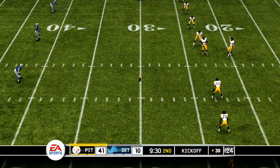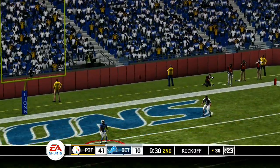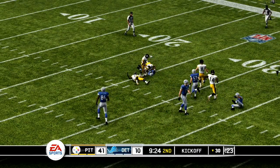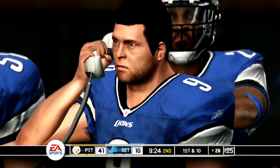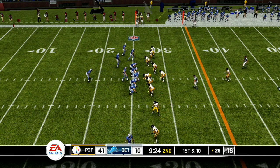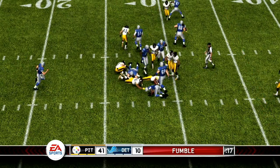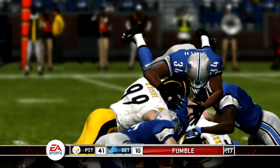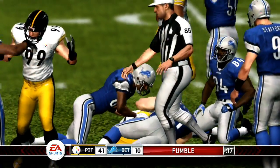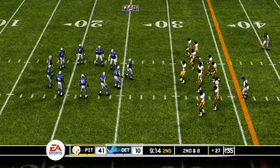Here's your sprint drive summary. Buchanan from the 1. He can't bring him down. The Lions settled for a field goal on their last possession. Gives it off. Smith drops it. Who's going to come up with this one? Picks it up. The Lions win the battle, and they'll keep possession. Heads-up play to get that ball back for the offense. That one really could have gone either way.